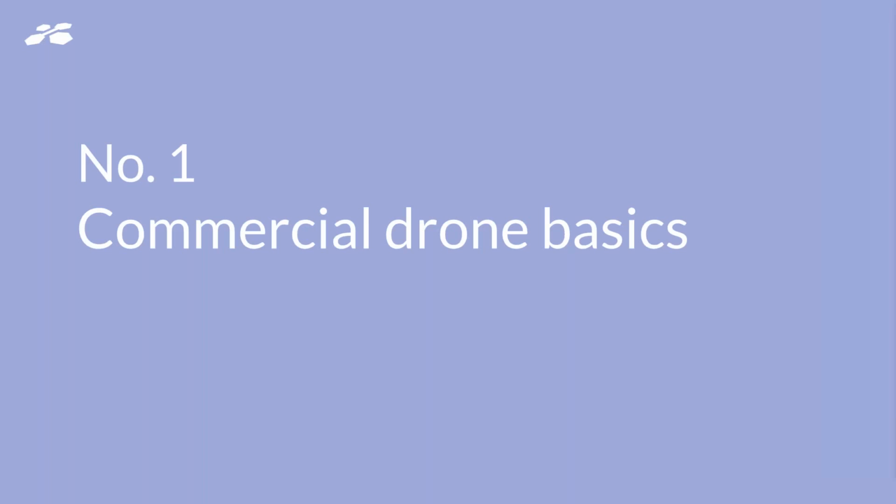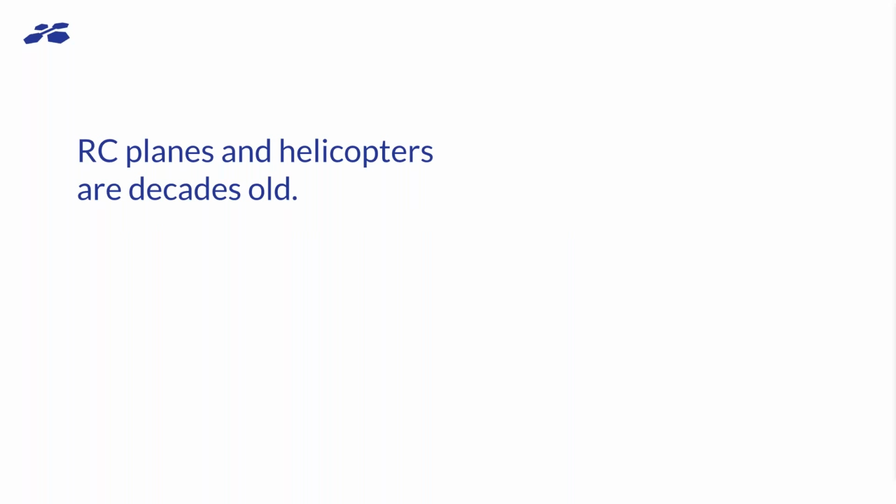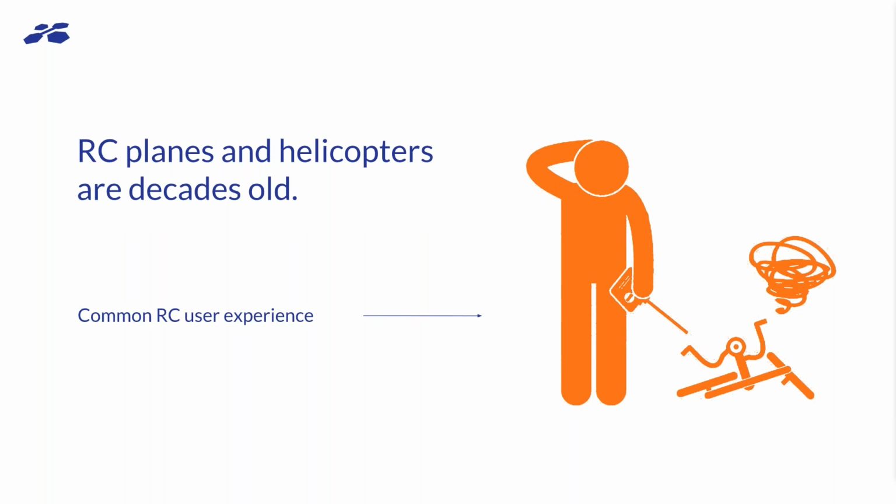So for just general commercial drone basics, we've had RC planes and helicopters for decades. So why is it that there's this sudden massive interest in drone technology? Well, this was the common user experience for RC planes and helicopters. They're fun, they're made of paper, balsa wood, cardboard. You can fly them around for a few minutes, but pretty quickly a gust of wind's going to take them, flip them, crash them. And they were toys, not tools. You couldn't collect data. They weren't automated. They weren't a way to get things done.